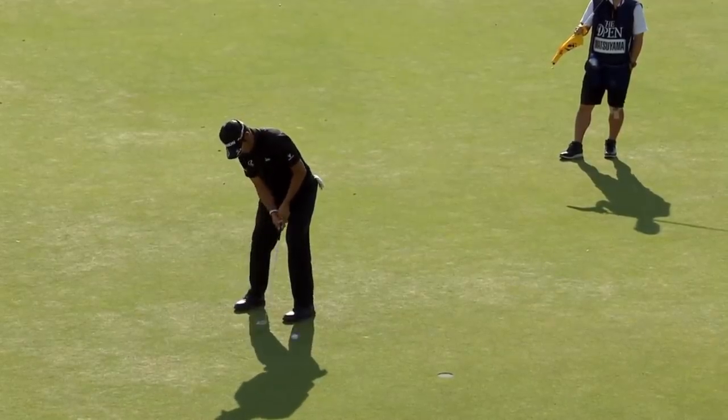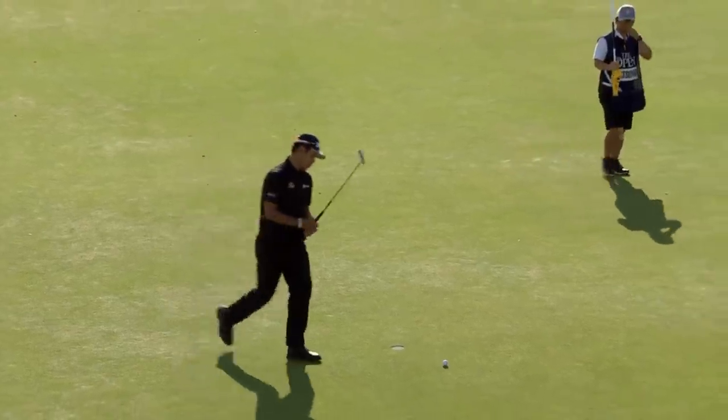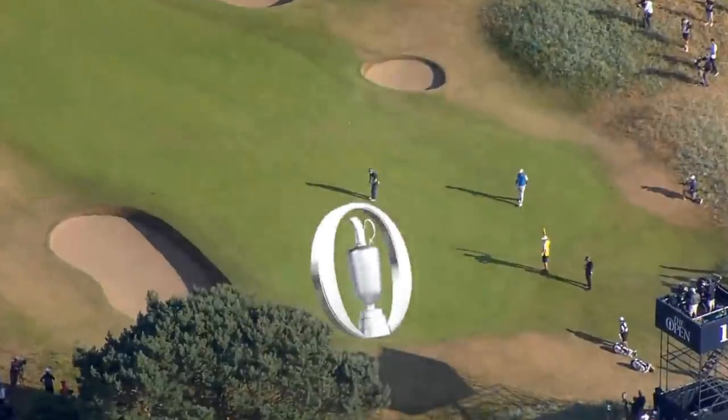In trouble again on the 10th. Another par putt sliding by. All three players making bogey fives on the 10th.